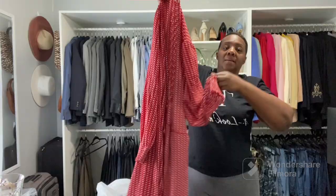All right, next item I got is this dress. This is a dress by MAC Studio. And this particular day in the thrift store, they had a lot of MAC Studio dresses. I'm not really familiar with that brand, but this was $7.99. It's just this really pretty dainty wrap dress.